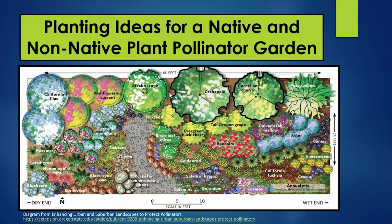But maybe you have ornamentals already in your garden, the garden bed that you're planning to use for pollinator plants, and you don't want to let go of them. You love them. What can you do? Well, here are some planting ideas for a native and non-native plant pollinator garden. So there is a mixture here. Again, the space is 60 feet by 25 feet, with one end very dry, the other end wet.